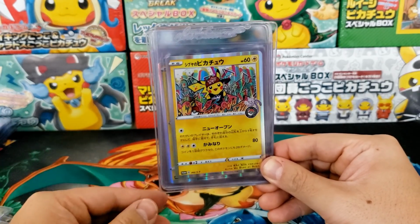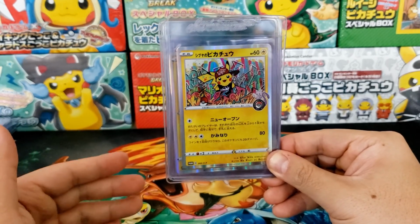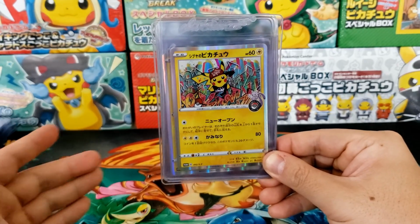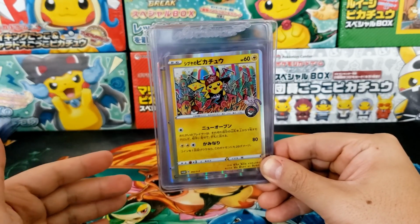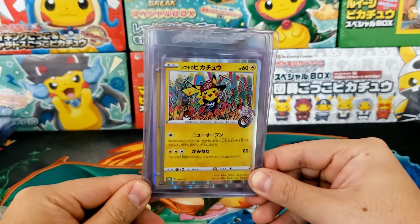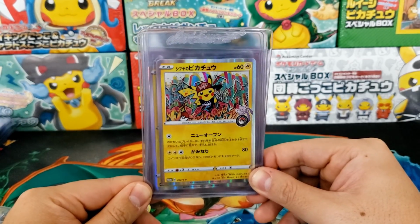There's no reason for me not to pick up this card at $4. I'm not losing any sleep over it, and it's a really great card. Currently, ungraded copies of Shibuya Pikachu are going for around $20 to $30, so I've already made 500% profit on just ungraded copies of this card. But when graded, this card can go for as much as $200 to $300 in a PSA 10 condition.